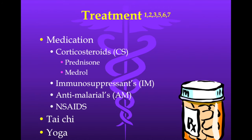Because of the long-term use of corticosteroids to treat many patients with this disease, they have a much higher risk of osteoporosis, as well as high risk for avascular necrosis, typically presenting in the hip. This affects up to 14% of patients with lupus and typically requires surgery for treatment. Patients who have skin manifestations, like the more severe cases of lupus, have shown positive effects of using anti-malarial medications, such as Plaquenil.